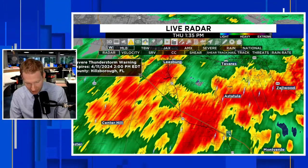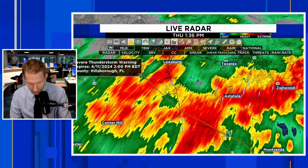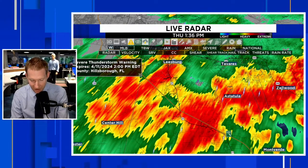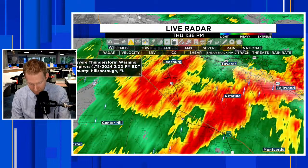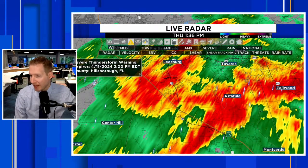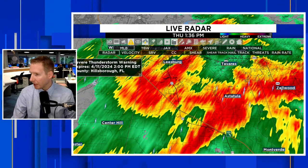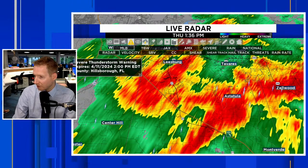The new update, just make sure they haven't reissued a warning. Special weather statement for Volusia County. No. Candace just sent me an update here for the Flagler County Fire Rescue. Handful of trees down in the county, not specific there. So again, that storm that we were tracking there on the air about 30 minutes ago has produced a little bit of damage. So far, nothing significant. Hopefully those trees aren't down on homes or anything.